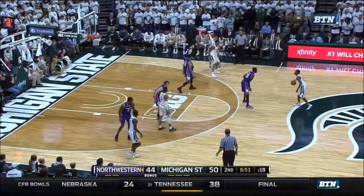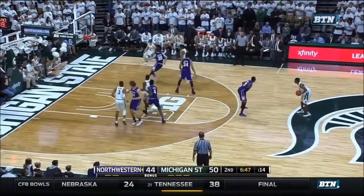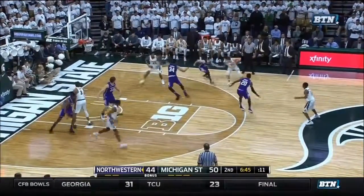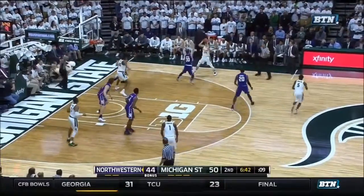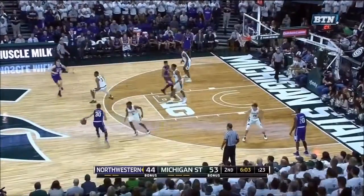Northwestern 7 of 17 from long range. Talk about Michigan State struggling from outside. You know, they have a 19-2 advantage on the fast break, but a lot of that was in the first half. 53-44 Michigan State.